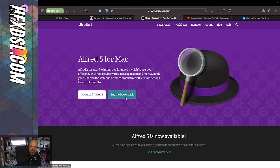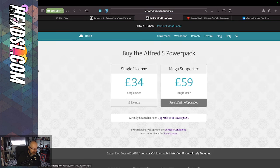But it's the power pack that takes it from, well, without the power pack, you might as well just use Spotlight. There's no real benefit. You just use Spotlight, but then you need the power pack. So you go buy the power pack, and you'll find the power pack's £34.90. Or you can pay £59 to get a license, a lifetime upgrade.